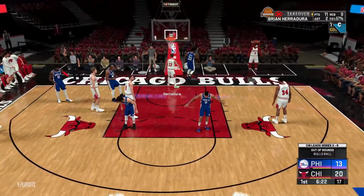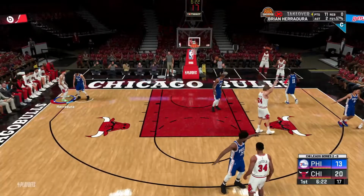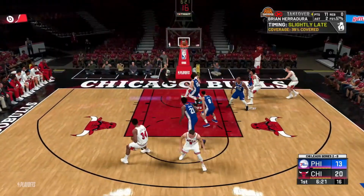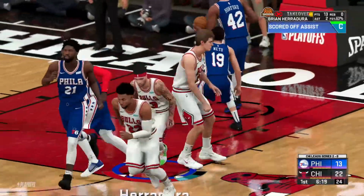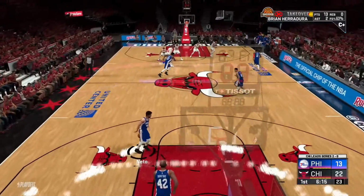And the rejection by Embiid. And that's out of bounds. Chicago will retain possession. Off the inbound pass. The shot's good from B. And they're forcing the ball inside, and it's working like a charm.